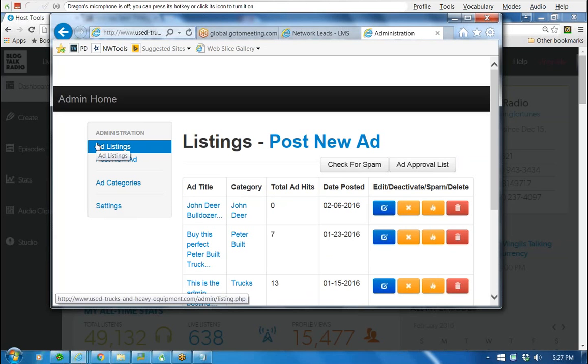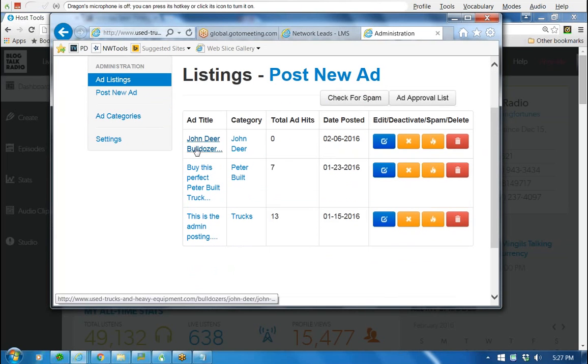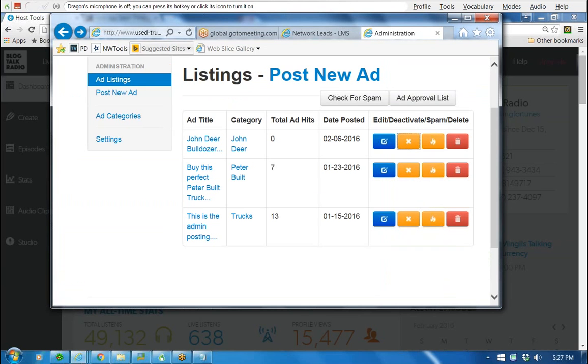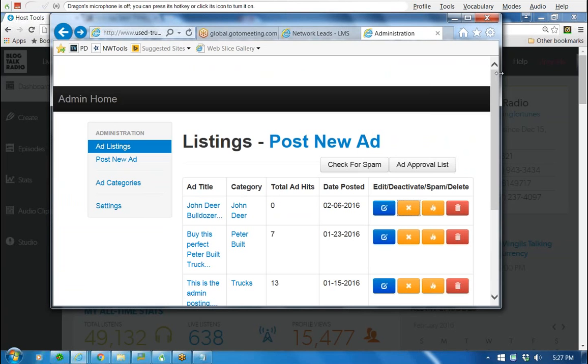Inside the back we have ad listings. And this over here lists the different ads that we started to post. If we wanted to edit one, we click on the edit button and we can start to write this ad. And I'm going to come back to this in a second. When I go to my back button, one of the first things we had to do is start to take a look at the organization of the website. So we went to categories.